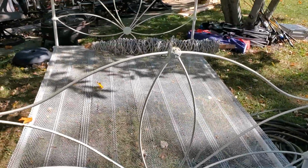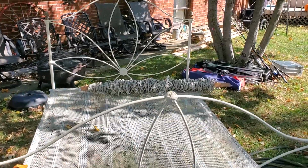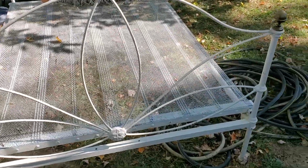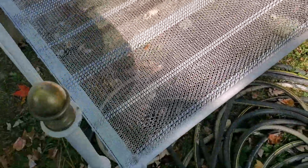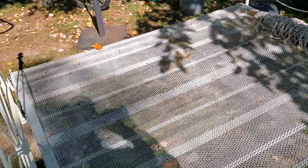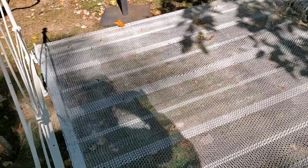Look at this bed, guys. Wrought iron, called a platform bed or something like that. And it's only 3 pieces. You take this bed and you put your mattress on it. There's no box spring needed. Okay, so this is the main piece, and then you got your headboard and footboard.